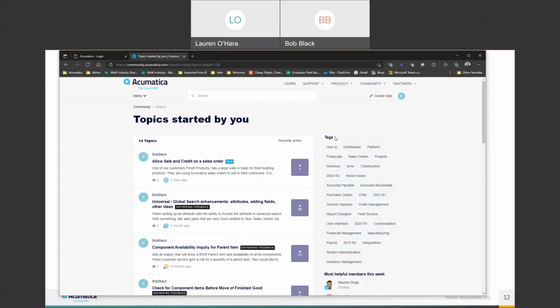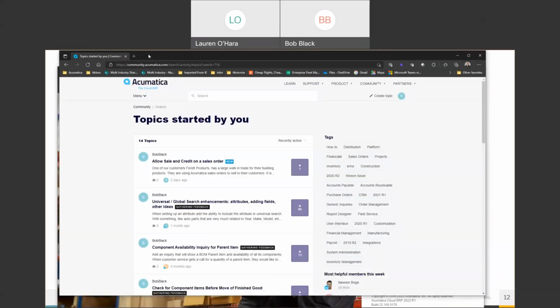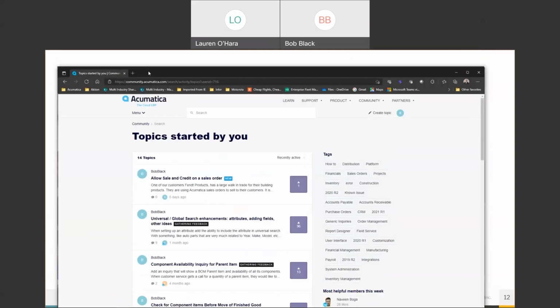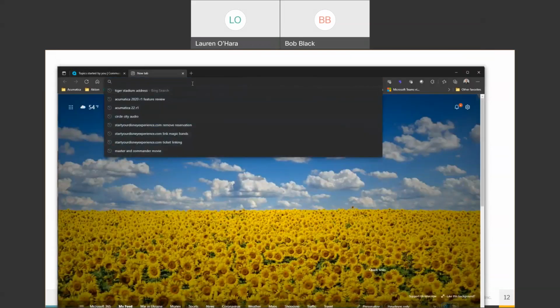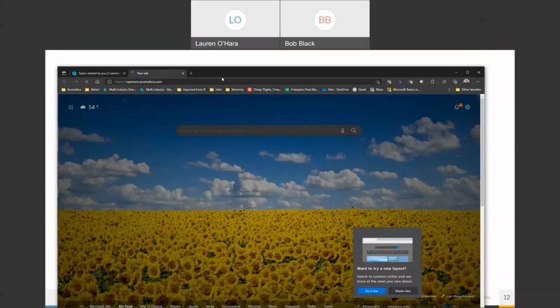Okay, for anyone who bought, I think, after July of 2020, you have basic support. So here's a place that you can go and log support cases directly from Acumatica. This is also where you're going to go and learn. This is one of those education places that we want to show you also. And we'll go to openuniversity.acumatica.com.